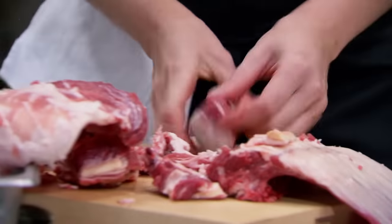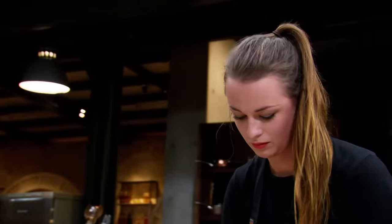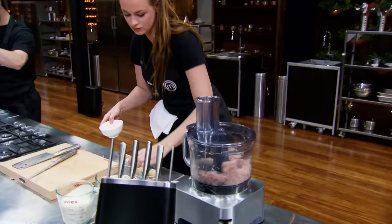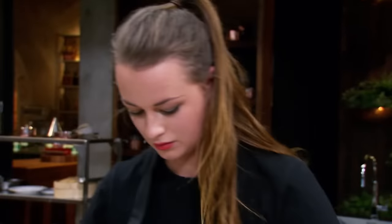Come on, Billy. I'm finally happy with my double lamb chop, but I have to race to catch up with Marco on this chicken mousse. I'm really worried about Billy. Marco's moving really, really quickly. Your mousse should be made. At this stage, I'm thinking it will be an absolute miracle for her to pull through today.